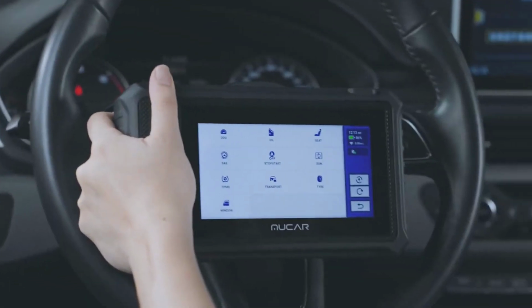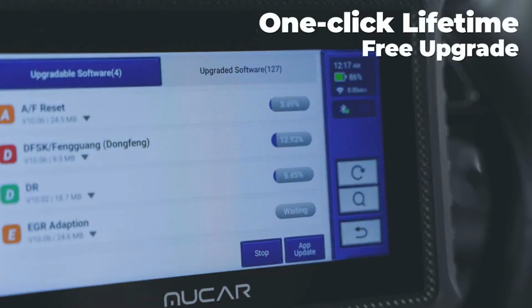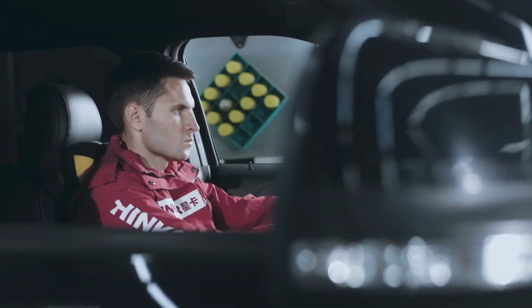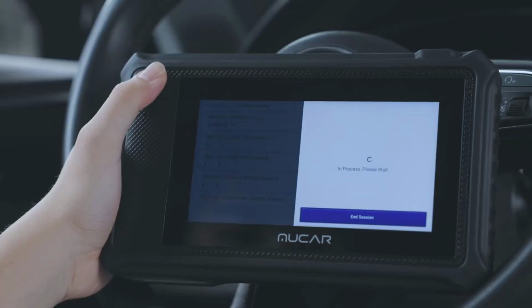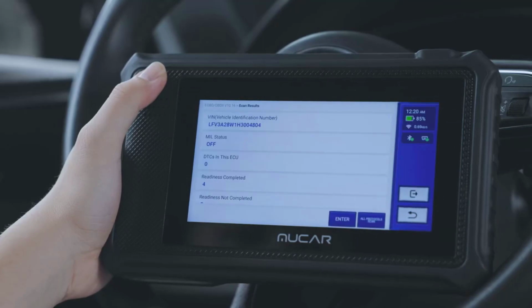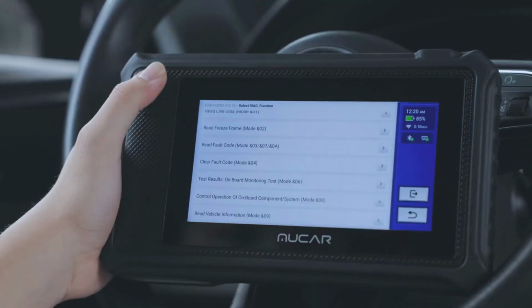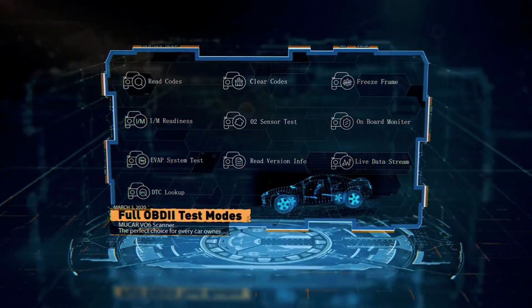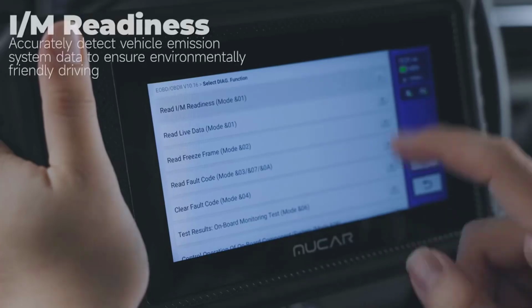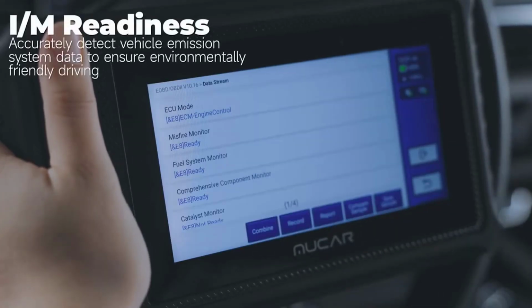The MUCAR V06 OBD2 Scanner is a highly advanced diagnostic tool designed to provide accurate and reliable readings of your vehicle's performance. This scanner is equipped with the latest technology and features, making it an essential tool for any car owner. The MUCAR V06 OBD2 Scanner allows you to quickly and efficiently diagnose any issues with your vehicle's engine, transmission, and other systems. Its compact and durable design makes it easy to carry and use on the go.